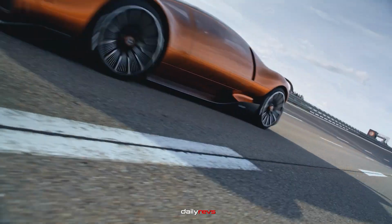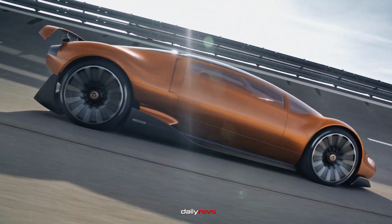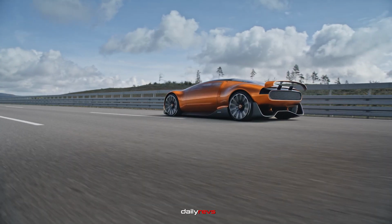As we witness the evolution of automotive engineering, Mercedes-Benz continues to push boundaries and redefine the future of driving excellence. Stay tuned for more captivating innovations from this pioneering brand, where design and technology intertwine to create automotive icons.